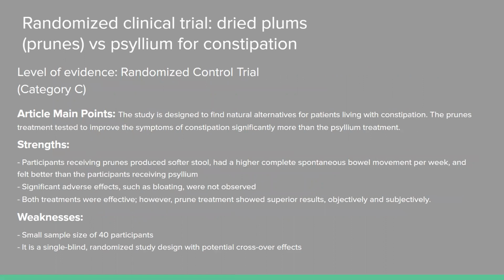Studies. The first study, a randomized clinical trial, dried prunes versus psyllium for constipation, has a level of evidence of randomized controlled trial, category C. The main article mentioned that it was a study designed to find novel alternatives for patients living with constipation. The prune treatment was tested to improve the symptoms of constipation, especially in comparison with psyllium treatment.